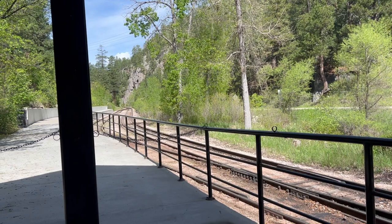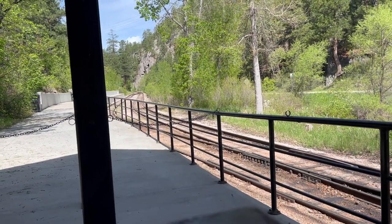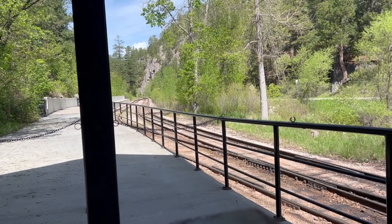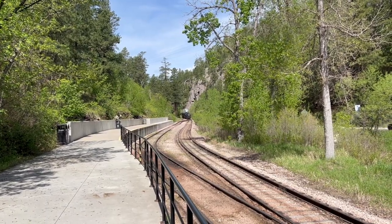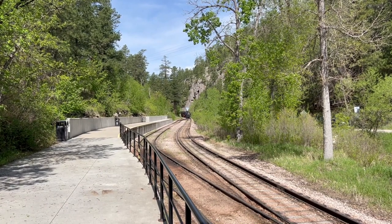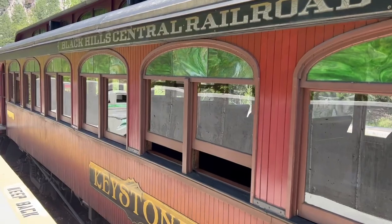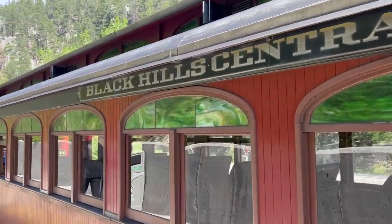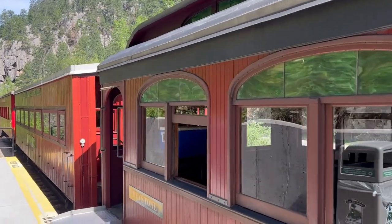And we're supposed to be boarding the train right now because the train's supposed to take off at 10:15. We're supposed to board at 10, and it's not here yet. So we're on the Keystone car. It's really pretty. So this is exciting. Kay's taking her first steam engine ride.